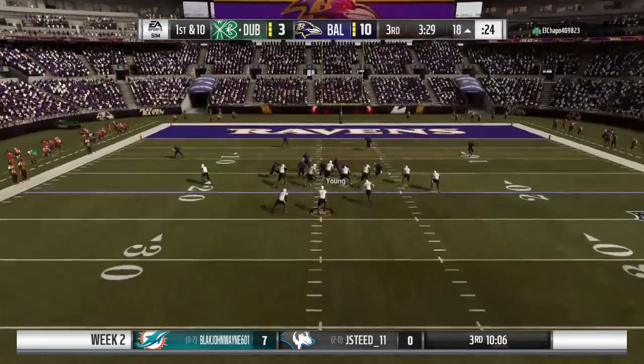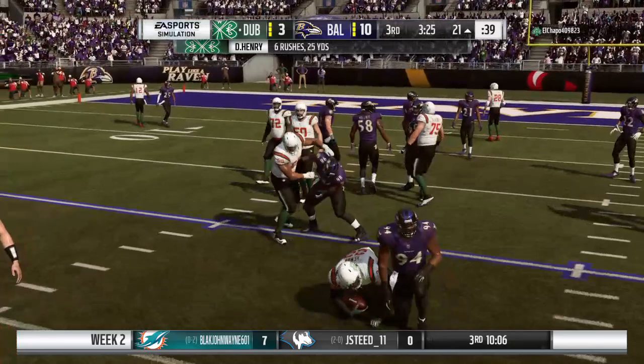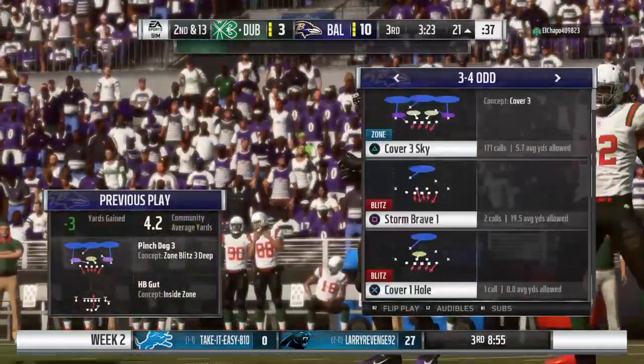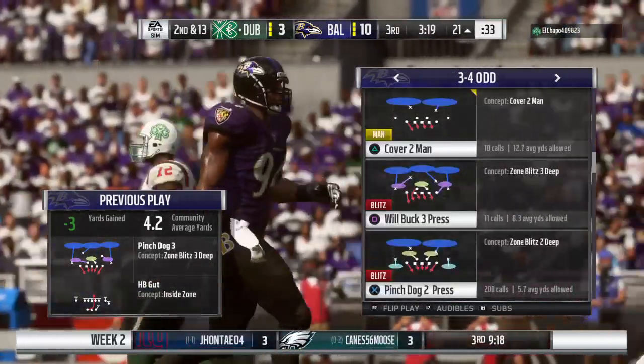They'll run it now out of the gun. And he'll wind up losing yardage here back at the 21-yard line. A loss of a full 3 yards, and now it's second down.